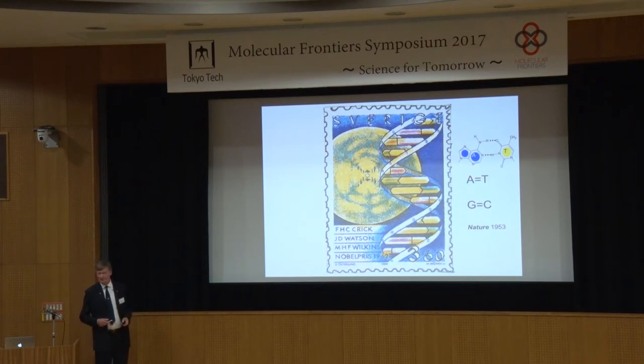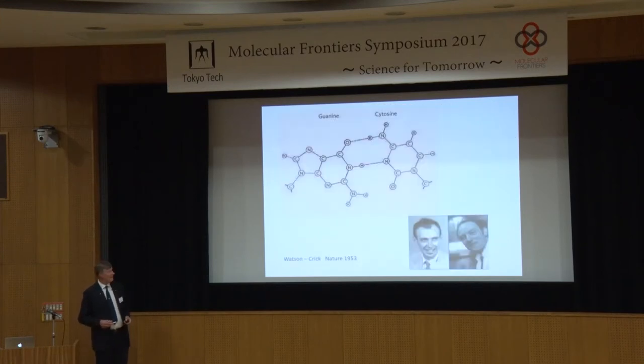cases, and they couldn't really understand why G preferred C. They thought it looked like this. That's from the 1953 paper. They missed this hydrogen bond. It's obvious. You should have seen it immediately if you looked at this, and you could have told them.